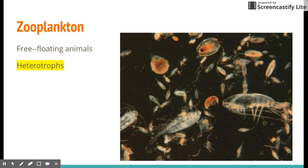Next up are zooplankton, and these guys are free-floating animals, an example of which I'll give in a minute, that are heterotrophs. Heterotrophs are organisms that are incapable of producing their own food, so they rely on other organisms to be sustained.